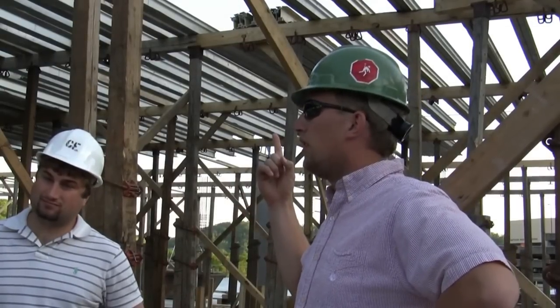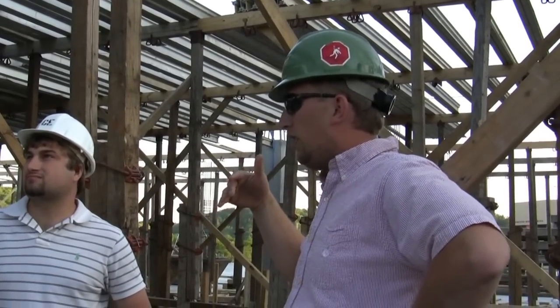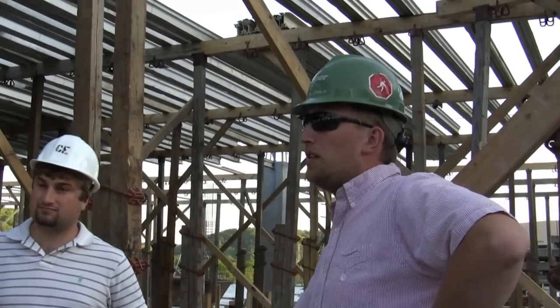These guys were working 10 hours a day. We've chopped them down to 8. The caisson guys who were here originally were working 12 to 14-hour days just to get done and get out. We dictate the schedule, and we feel like we're in good shape.